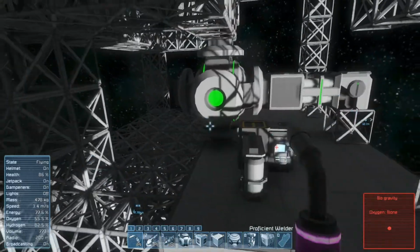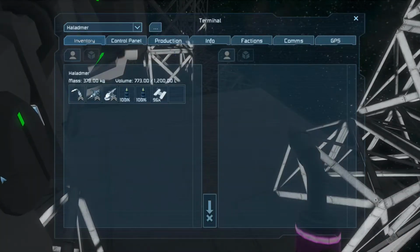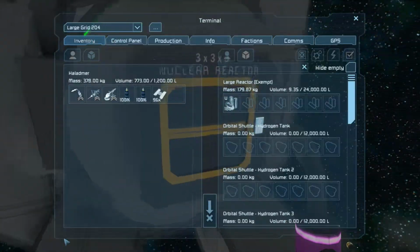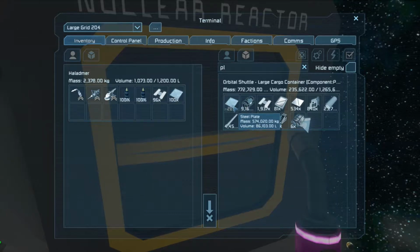But, alright. So, basically what we're going to do at this point is, I'm going to put in a refinery. Did I bring... Nope. See. Always plan ahead. What is it? Proper planning? Alright. There we go.